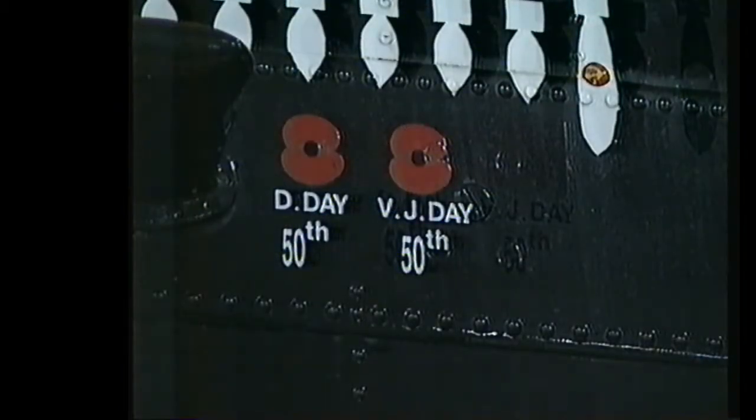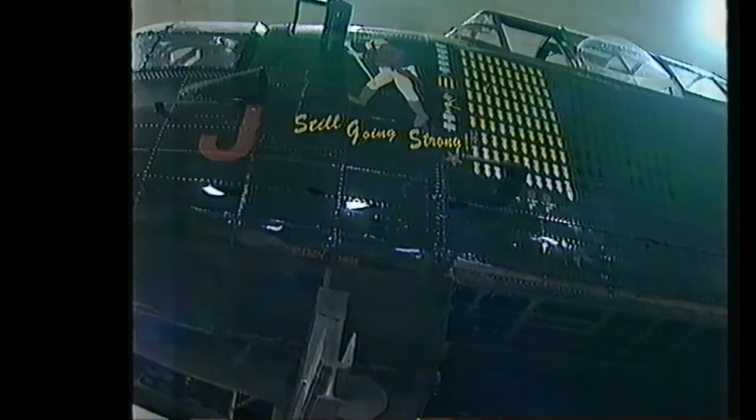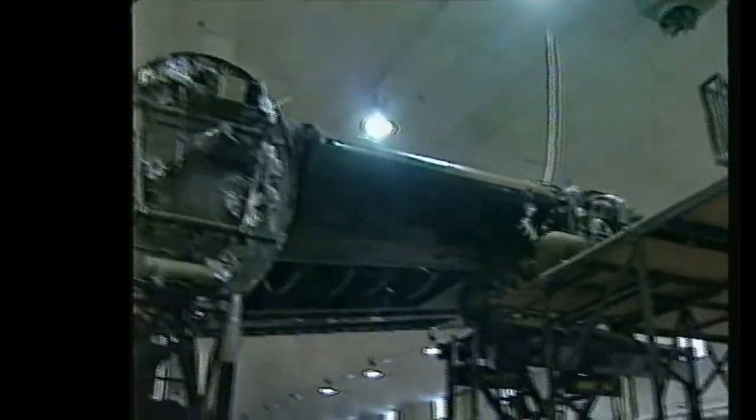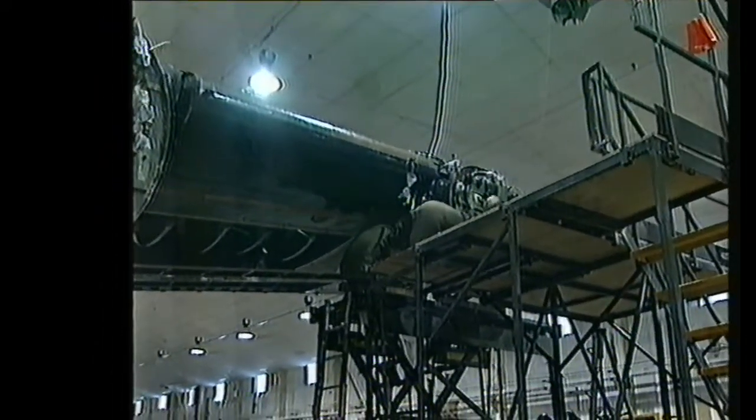More than half a century of flying has taken its toll on this grand old lady. The girder supporting the giant wing, the Lancaster's backbone, is showing signs of serious metal fatigue and must be replaced.